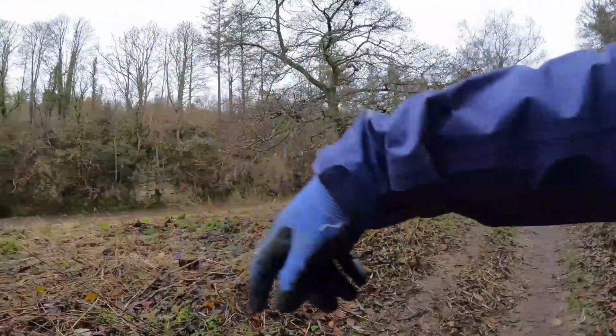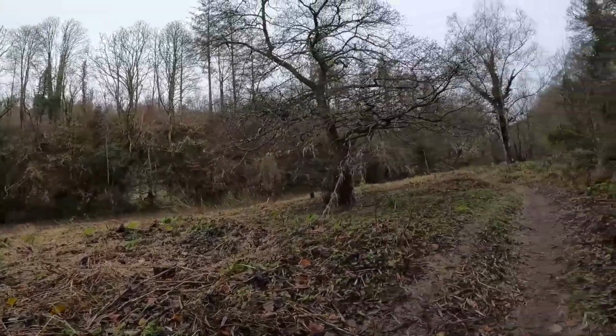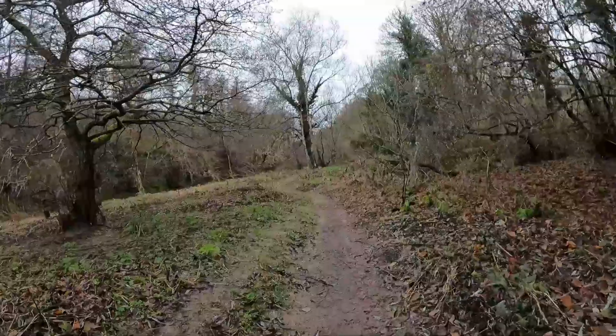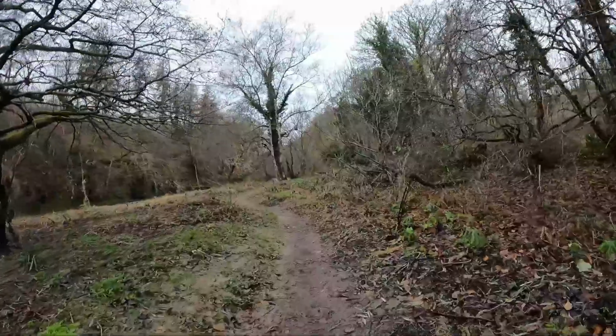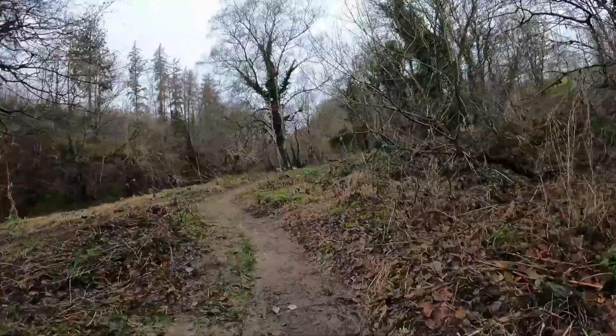Looks like there's a bit of a clearing going on here, clearing all the old bracken and fern. So there's about to be loads of trees in the water, and bits of dams building up.